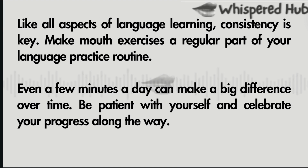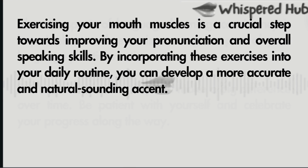Like all aspects of language learning, consistency is key. Make mouth exercises a regular part of your language practice routine. Even a few minutes a day can make a big difference over time. Be patient with yourself and celebrate your progress along the way.